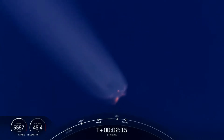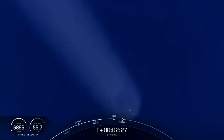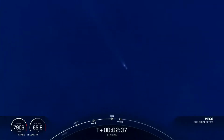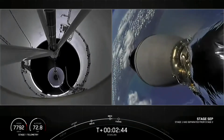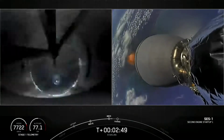What a beautiful view of those 9 M1D engines burning there on a beautiful clear day. And we're coming up on main engine cutoff shortly here in just about 10 seconds. MECO. Stage separation confirmed.